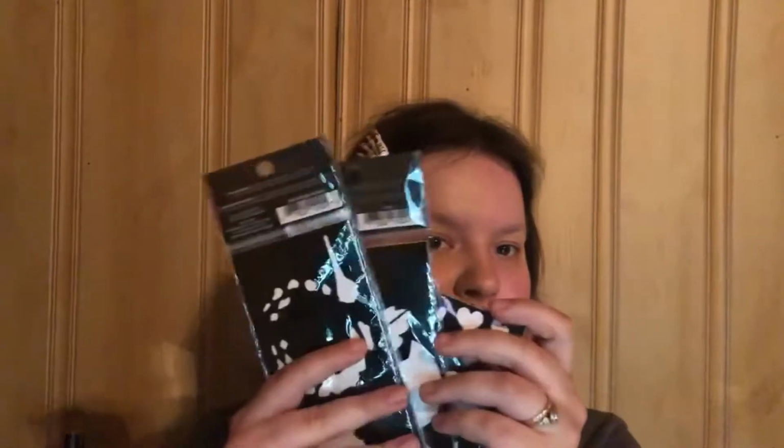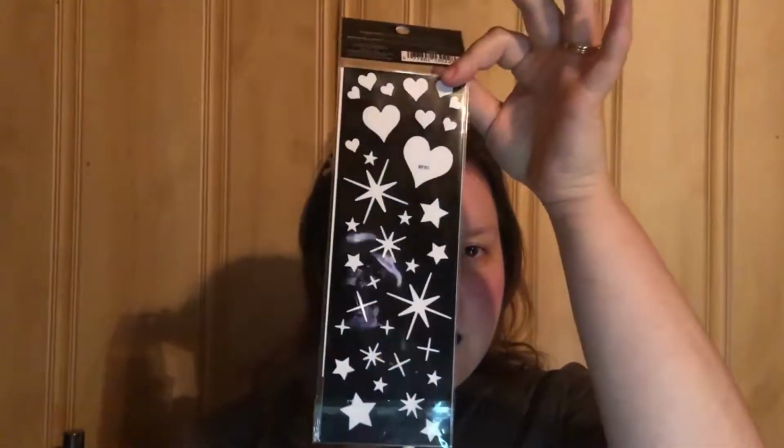So the last thing that I'm actually going to use in this video is this stencil pack from Wet n Wild. I have a bunch of different ones I was going to show you. This one is the Intergalactic Unicorn. I already cut out the pieces as you see, but that's what that looks like.